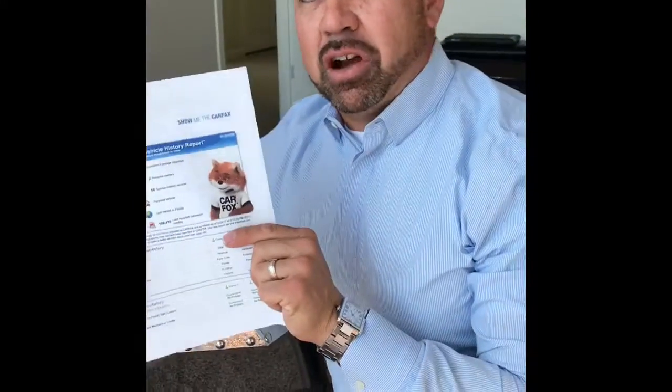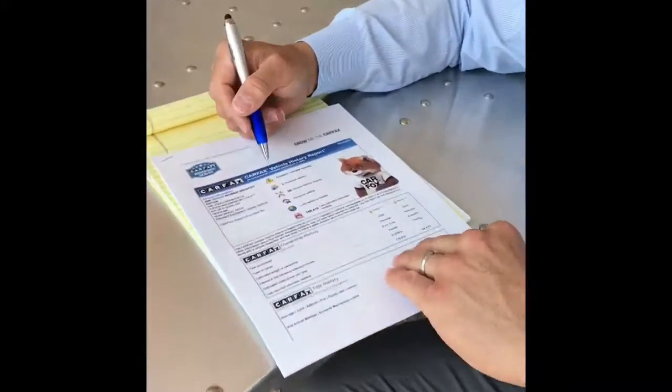Navy vet, automotive retail expert, and this is how to read a CARFAX. Okay, so here's a CARFAX on my actual own personal 4Runner, so let's take a peek at this and go over everything with you.